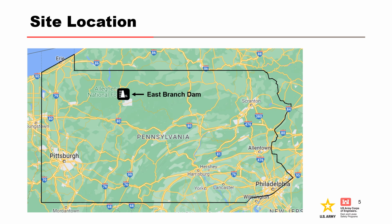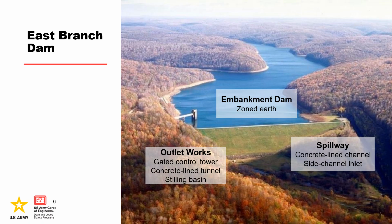East Branch Dam is located about 130 miles northeast of Pittsburgh on the east branch of the Clarion River. The dam is a zoned earth embankment, 184 feet high and 1,725 feet long, with a gated control tower and a concrete lined conduit through the right abutment. It was constructed between 1947 and 1952.